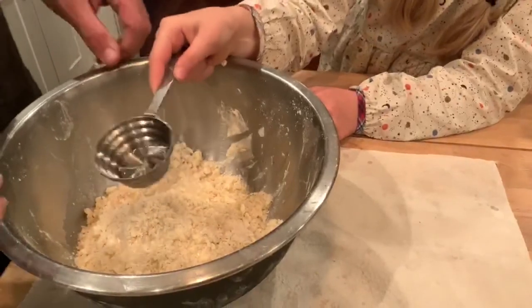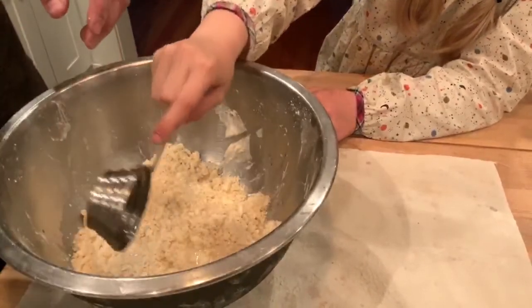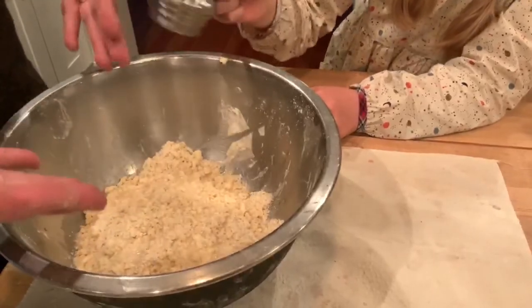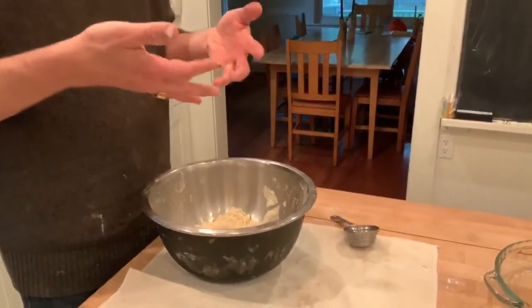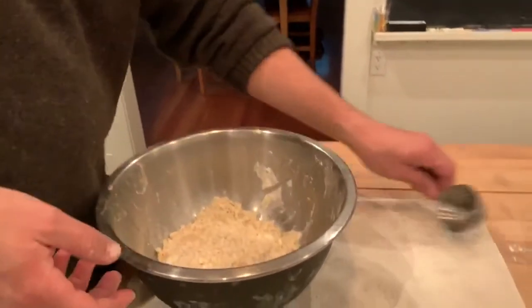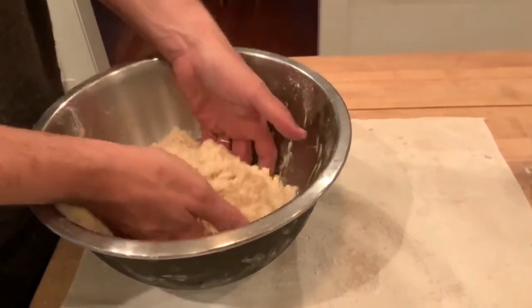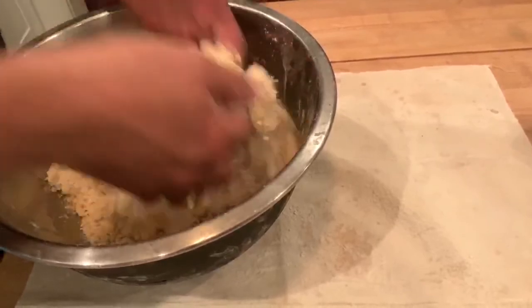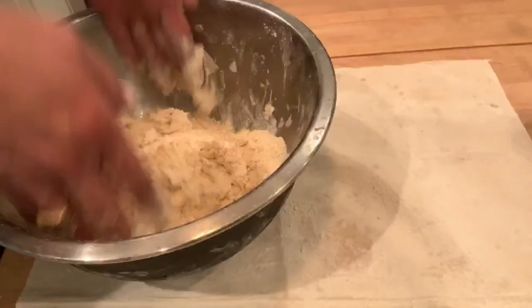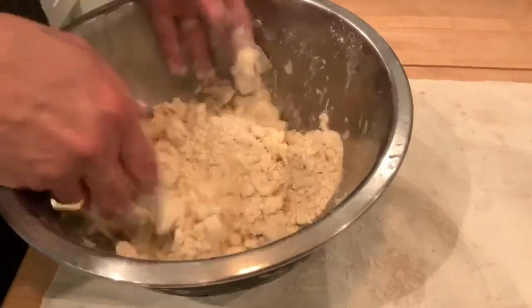Why do you sprinkle it? Why we sprinkle it? Because we want to get it all spread around. We don't want just a clump of water. All right. Now, I'm going to come under that with my fingers, and very gently, I'm going to incorporate the water. But I'm doing this very, very gently. And this is an important part of getting this to work. So I'm just coming under that with my fingers, and I'm very gently incorporating that water, but barely.